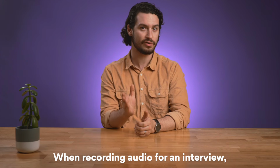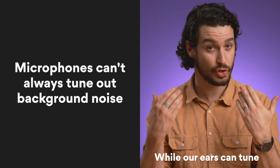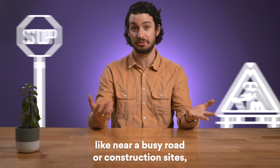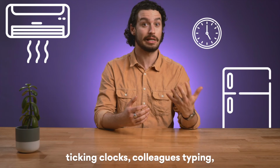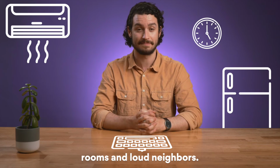When recording audio for an interview, you'll need the background noise to be as quiet as possible. While our ears can tune out background noise, microphones don't always have the same luck. There are the obvious locations to avoid, like near a busy road or construction sites, but also consider things like loud humming fridges or air conditioners that can't be turned off, ticking clocks, colleagues typing, meetings in adjacent rooms, and loud neighbours. And there we have it.